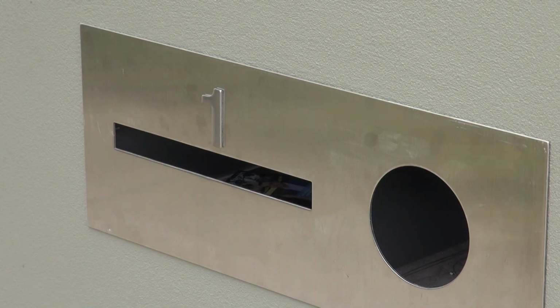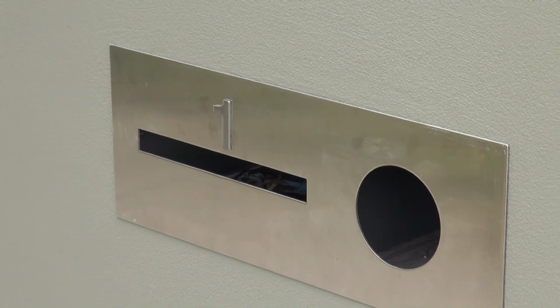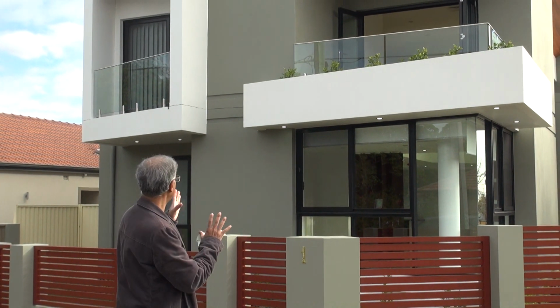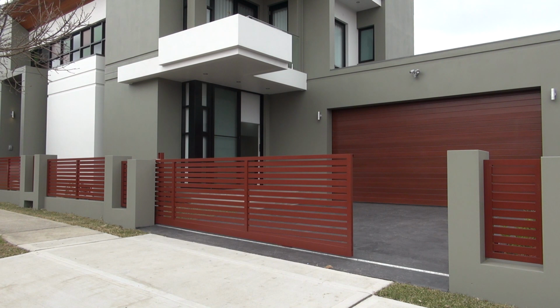Coincidentally, it is the number one house on the street. A great piece of work by the architect, the builder, and of course, the proud owner who paid for it and made it all happen.